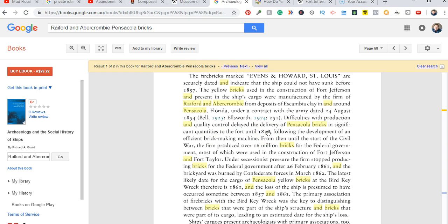Okay, now they started to try and build it in 1846. That's 12 years later, following the development of an efficient brick-making machine. So when they started, they didn't even have the machines to make the bricks efficiently. I mean, come on. So from then until the start of the Civil War, the firm produced over 16 million bricks for the federal government, most of which were used in the construction of Fort Jefferson. Okay, and so this is Rayford and Abercrombie in Pensacola bricks.